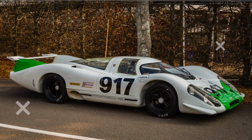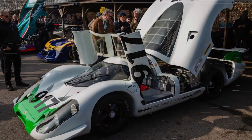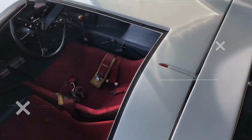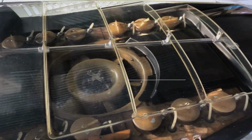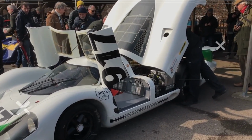Porsche 917K, 1969. The Porsche 917K is a legendary race car, famous for its role in Porsche's first overall victory at the 24 Hours of Le Mans in 1970. The K in its name stands for Kurz, or short tail, which was a modification made to improve the car's aerodynamics and high-speed stability. The 917K's success on the track, combined with its striking design, has made it one of the most iconic and valuable race cars of all time.